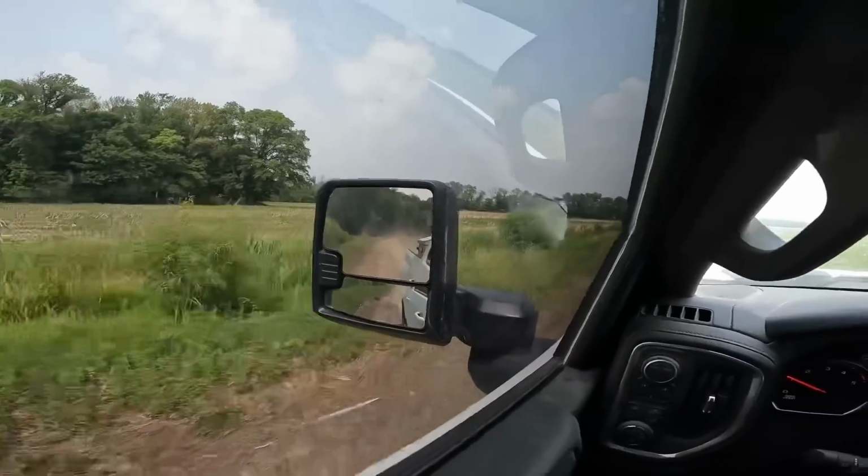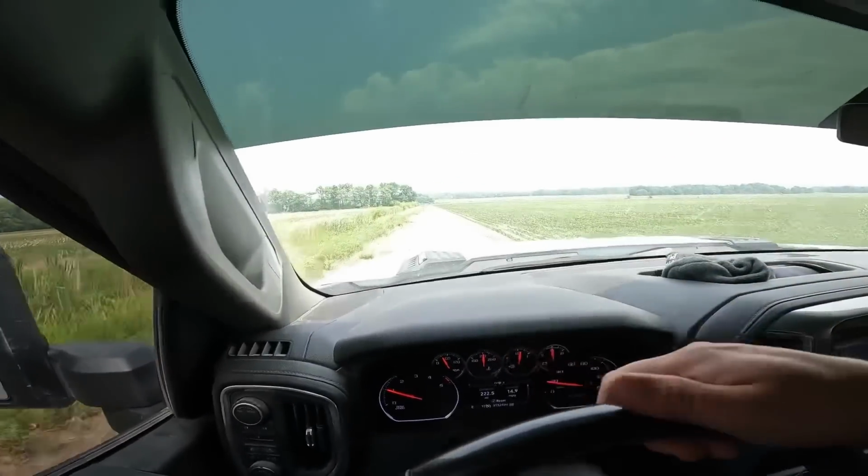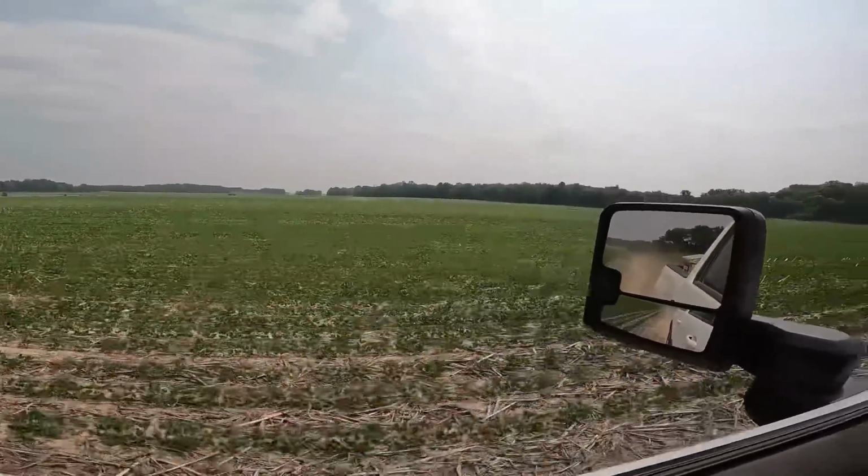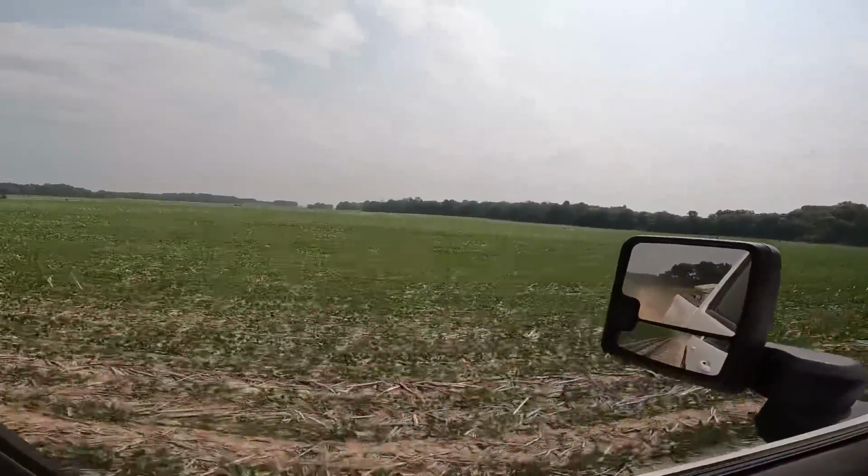This lane is always muddy, and I'm kicking up dust on it. My sister's calling me now. That's a rare occurrence. But these beans right here, they look beautiful.